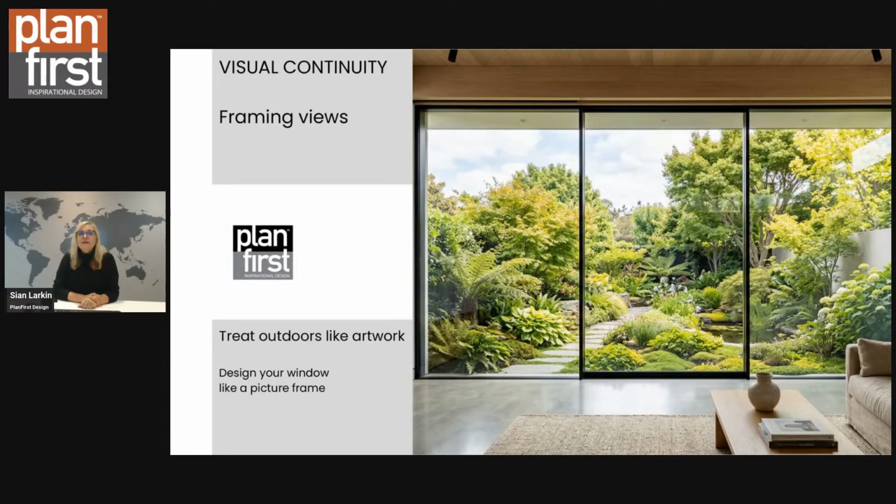Here we have the windows or the sliding doors. That whole entire wall has been intentionally designed to be a glass wall looking onto that beautifully landscaped garden. So it actually creates a picture frame around that garden, which is a brilliant way to exhibit your garden and to bring the outdoors inside.